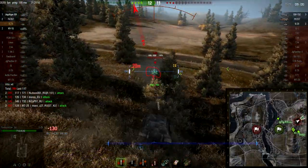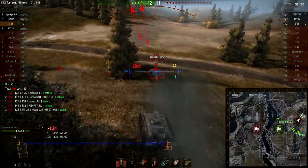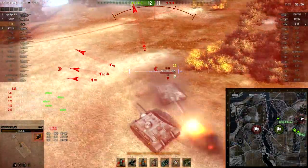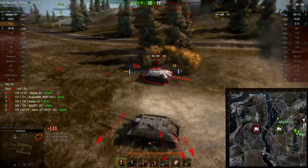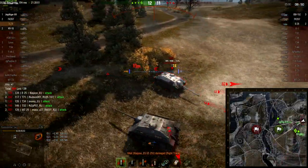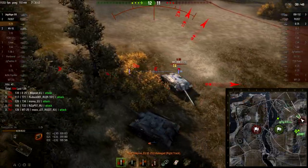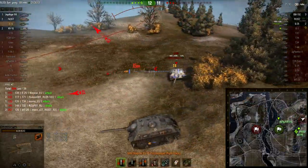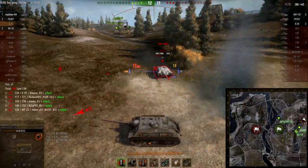And I managed to get a critical hit on the first one. And now I know that I'm never going to beat him, even if I just sit there and aim. So I'm going to try and get around. I have allies to help me out. And as you can see, the 44 degrees per second reverse is really beating my turn radius.